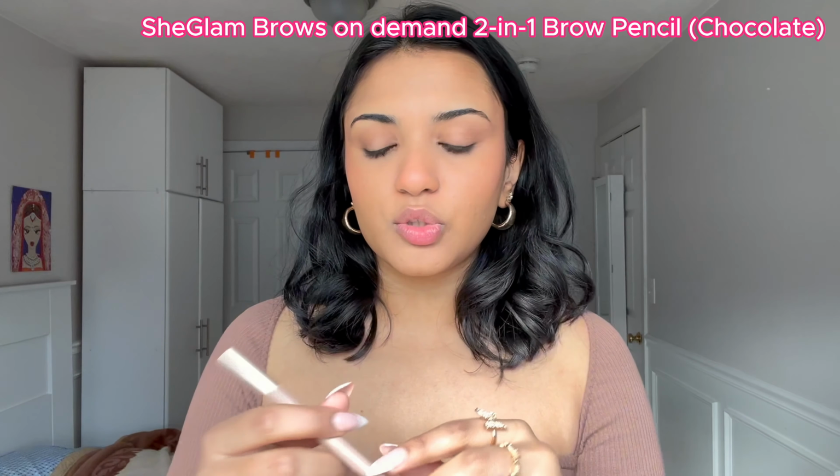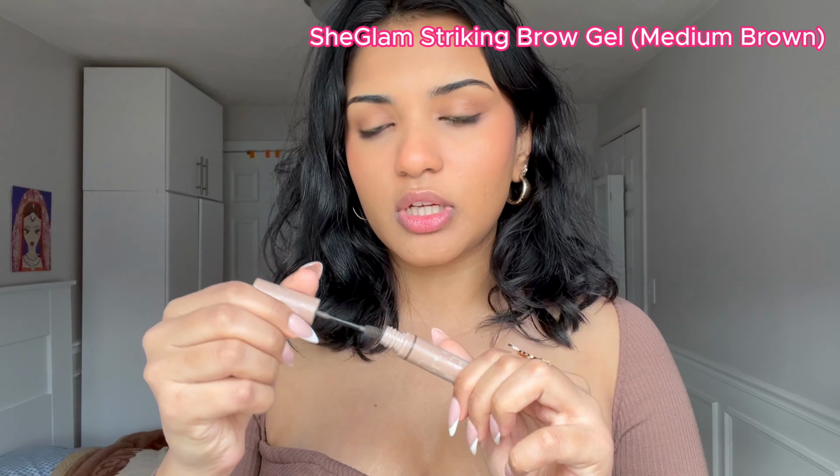Okay, so I'm gonna quickly do my eyebrows. We're gonna just fill them in a little bit. I feel like eyebrows frame my face so much. If my eyebrows are just not done, I actually look so bad. So I'm gonna use my Sheglam brow gel. But yeah, I love when my eyebrows are done, because they make me look so much more put together compared to when they're not done.